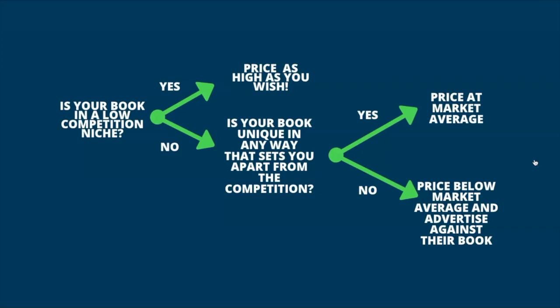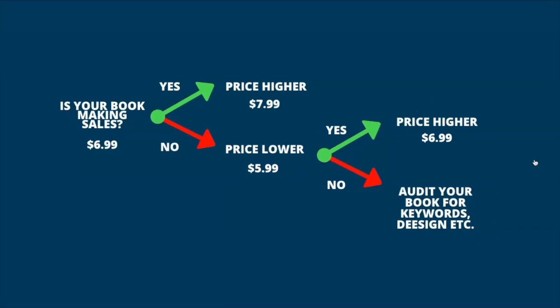If I'm literally copying someone's book, like in the sense that the case study I showed you earlier is doing, so they've just changed the background a tiny bit and they kept the content very similar to my book, then I'd price below market average and try and advertise against the book that you're really copying, and people have been successful, as you saw in that case. So that's what I would advise.